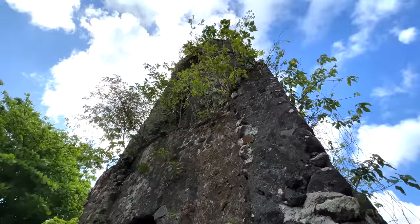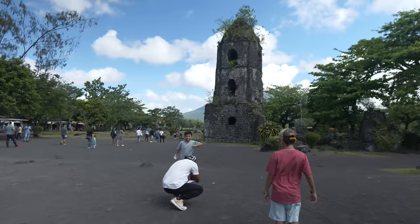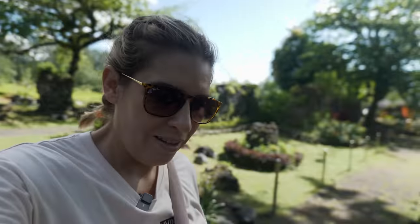Wait, so you're saying it buried that giant tower? It buried that giant tower. Jeez. Isn't that cool? This is volcanic. The tower that you were just a giant over a minute ago. Yeah, it's a really cool experience to do stuff like this.